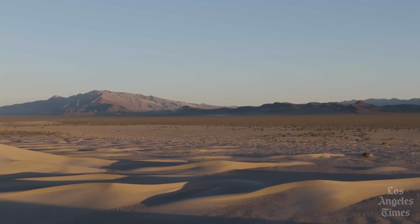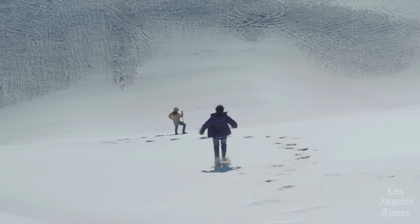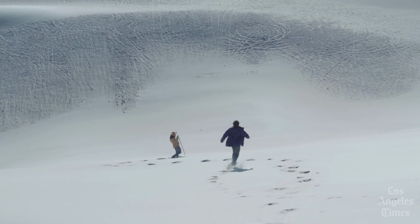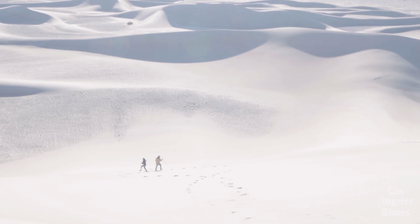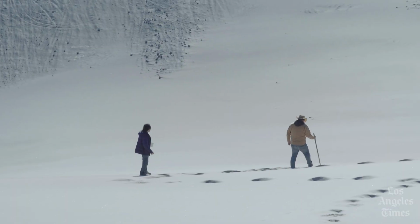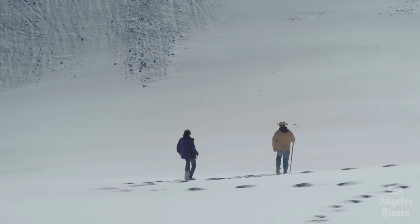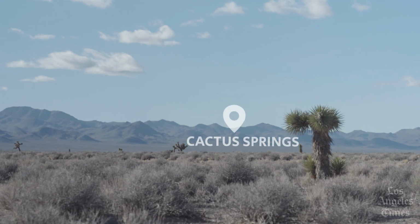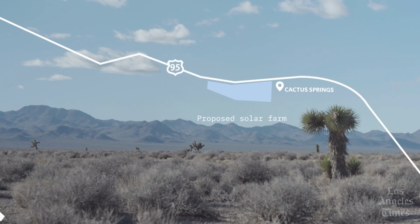Donnelly is willing to accept at least a few big solar projects on pristine land. It's pretty fun. Wow. Now you can roll down, like I said, but you'll make yourself sick. I'm not doing that. But Kevin Emmerich and Laura Cunningham have opposed just about every project proposed in the Mojave.